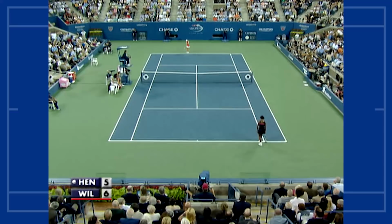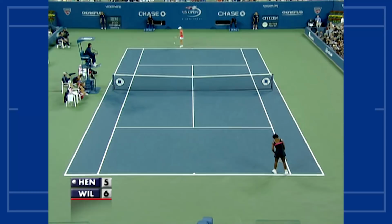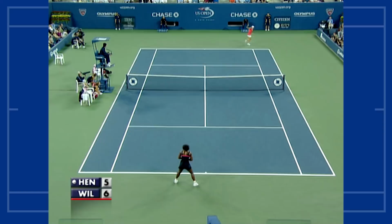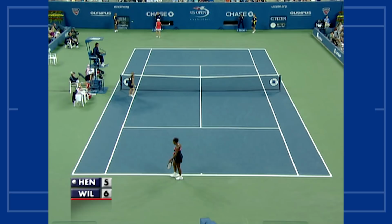Stadium is completely full. Anna's got to find her first serve again. 56%, that's not bad, but in these critical moments, she's going to need it. Her serve in. A little bit of a rally there, and the forehand miss by Serena. 15 love.